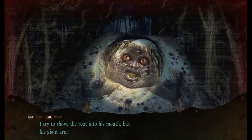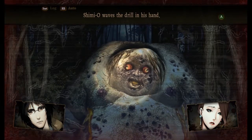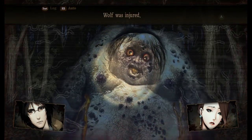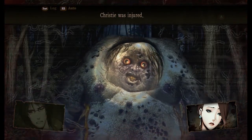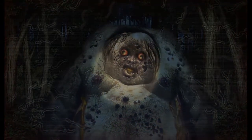I tried to shove the root into his mouth, but his giant arm swatted it away. Oh, god. Well, it appears I shall die now. Jesus. Are you serious? Wait, what am I supposed to do then? Yeah, you know what? That sounds about right. Oh, man.